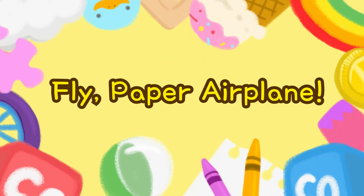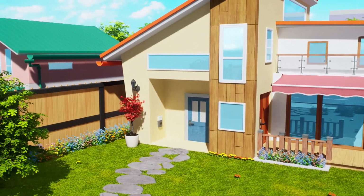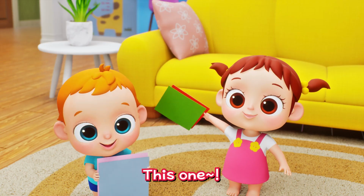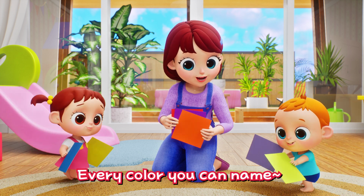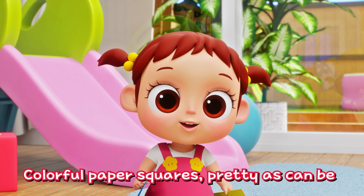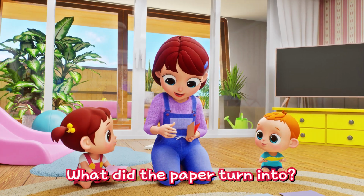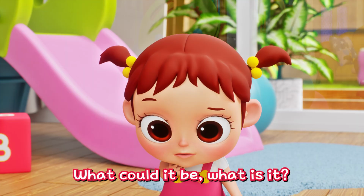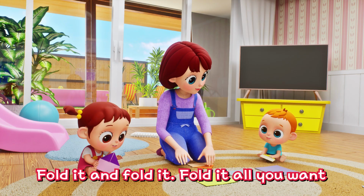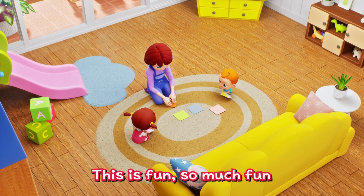Fly paper airplane. Which colored paper should we use? This one! Every color you can name. Paper folding is so much fun. Colorful paper squares, pretty as can be. Fold and fold and fold again. What did the paper turn into? What could it be? What is it? Well, it's a paper airplane! Fold it and fold it. Fold it all you want. This is fun, so much fun.